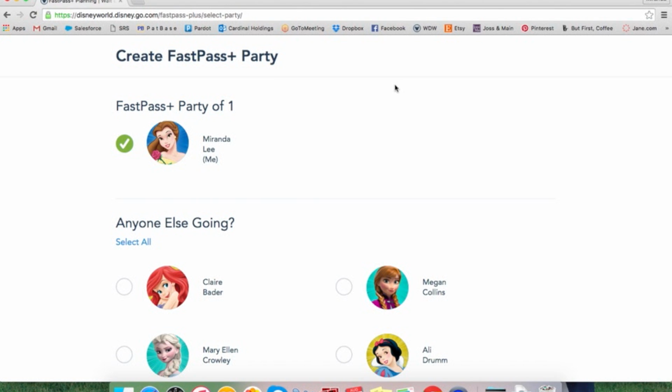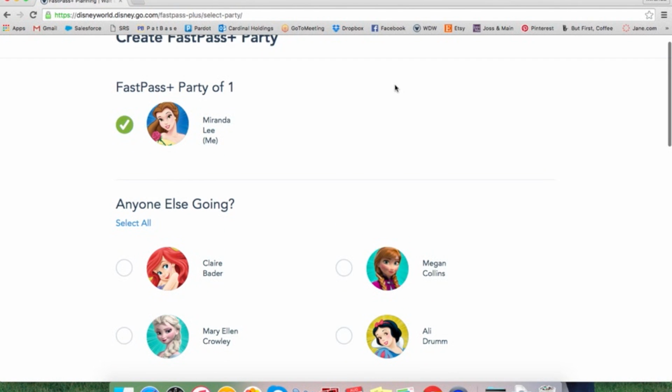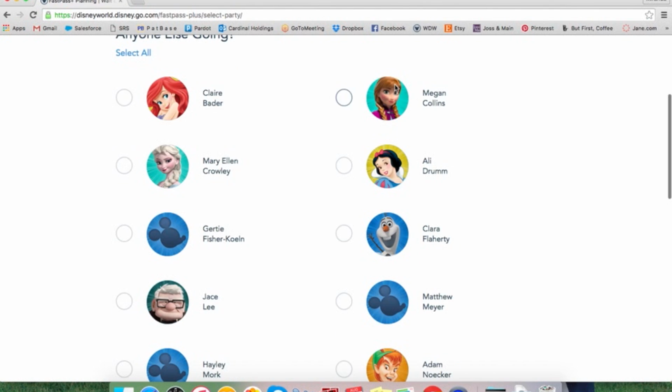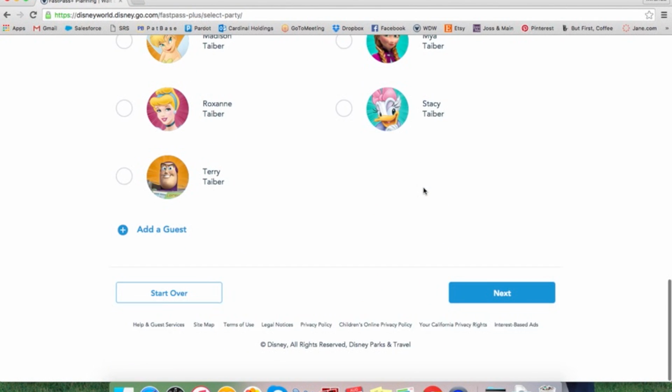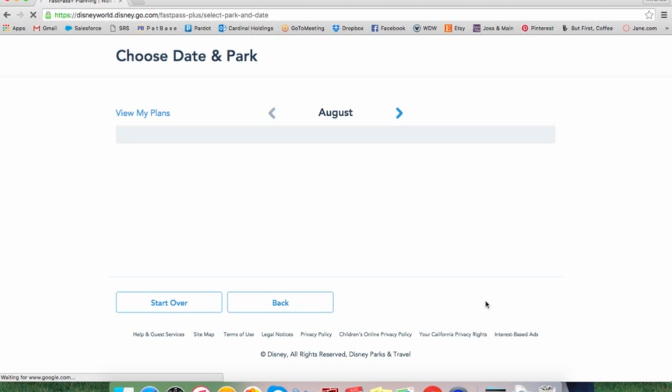Now here is where you have the opportunity to create FastPasses for everybody in your party, but everyone will need a park ticket. So make sure the people you are planning with already have their park ticket as well and are going at the same time as you are. So I know that my hubby also has an annual pass, so we'll select him and me doing these FastPasses. So after you select your guest, you go down and click Next.